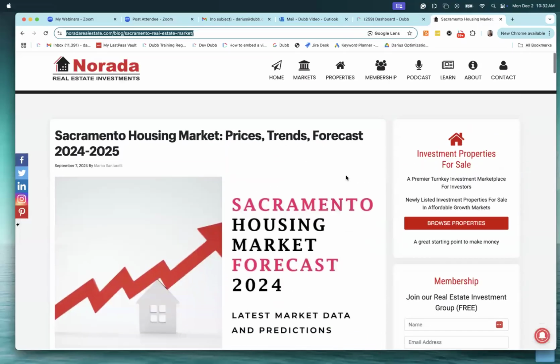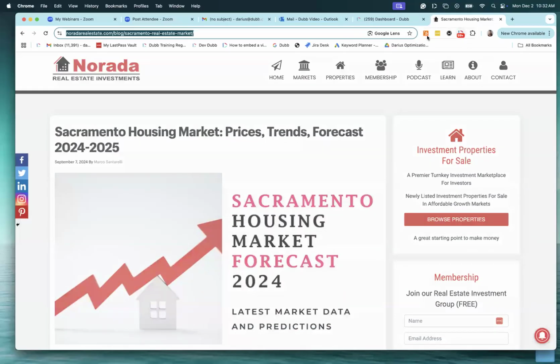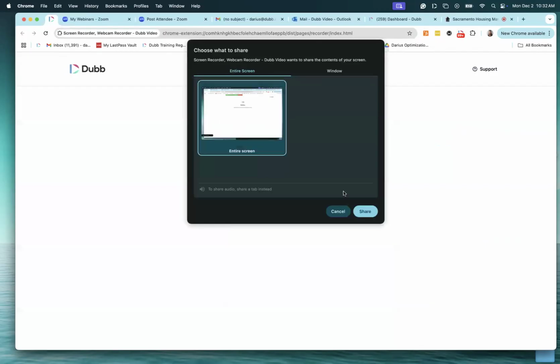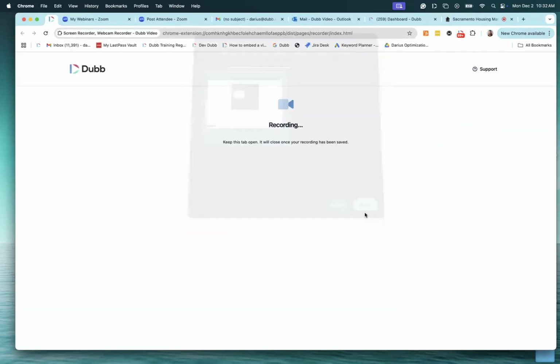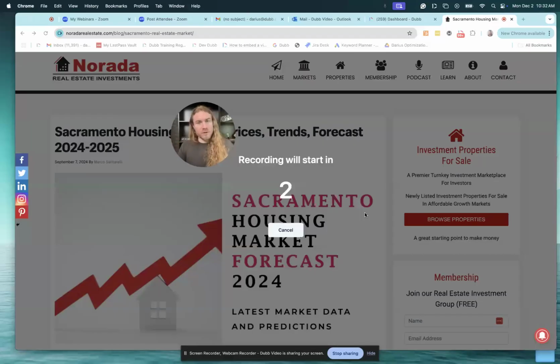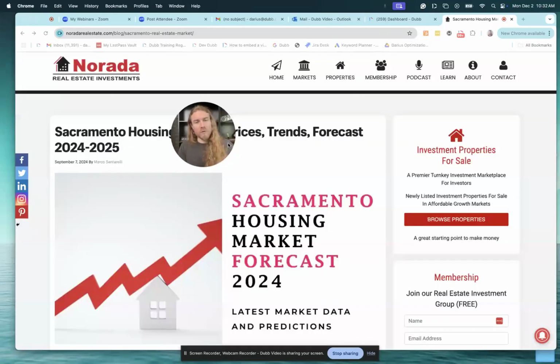So what I have here is the report, but now I'm going to click one button and record a video, including me, see my little bubble here, where I'm going to make this information make sense for them. So one button, I'm going to click start recording. And then now I, as the business owner, as the thought leader, the consultant, the advisor, the salesperson, can show them what they need to see and say like this.